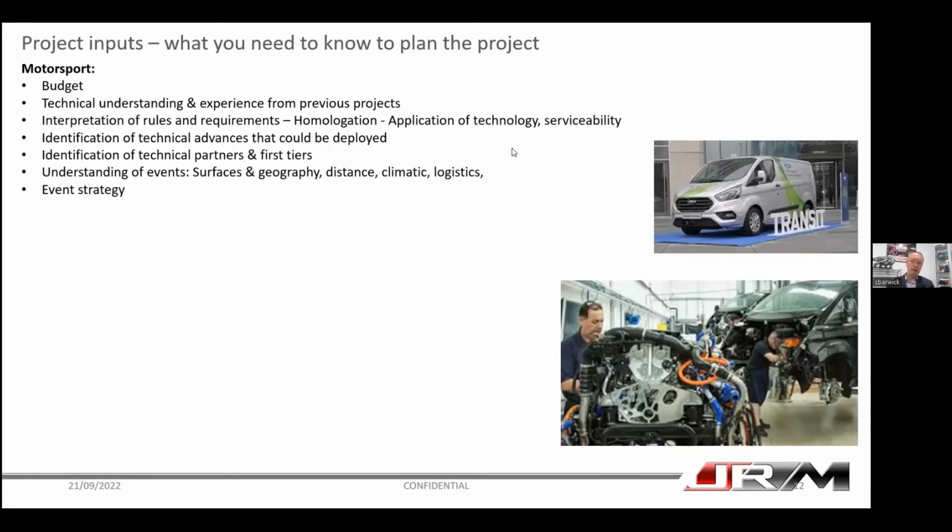What partners do we need to bring? Because generally motorsport will do everything behind closed doors. They don't need to answer to anyone. It's all in-house. However, they still need to deploy technical specialists. So for example, brakes is a good example where they will buy in a foundation brake system and work with the brake system manufacturer to integrate that into the car.